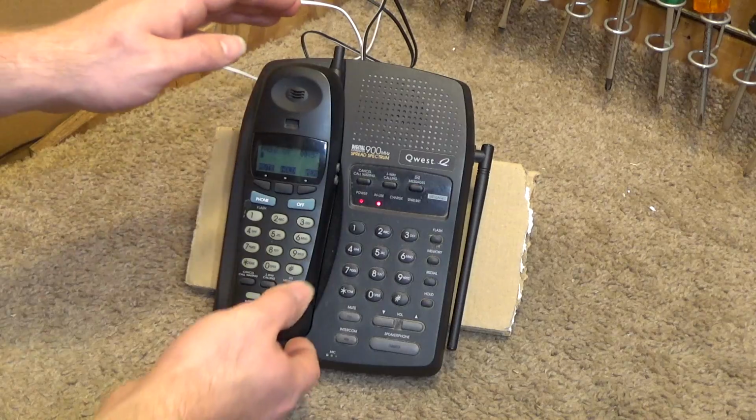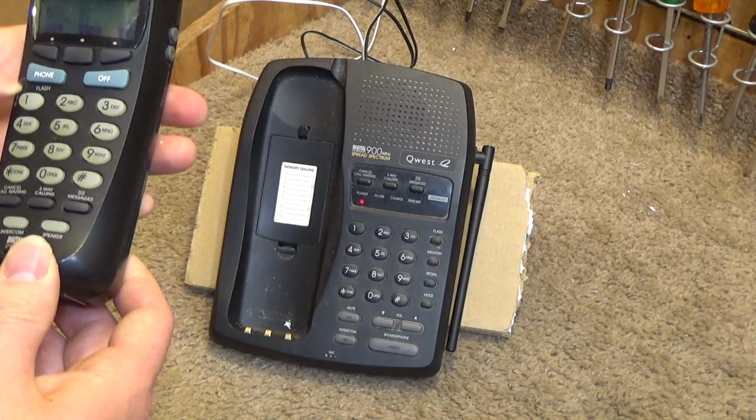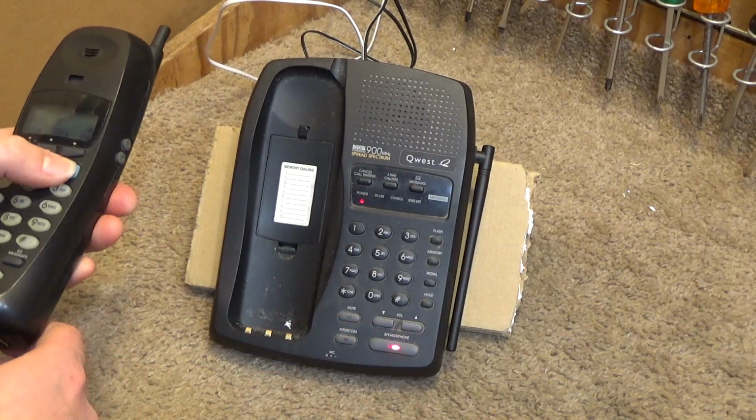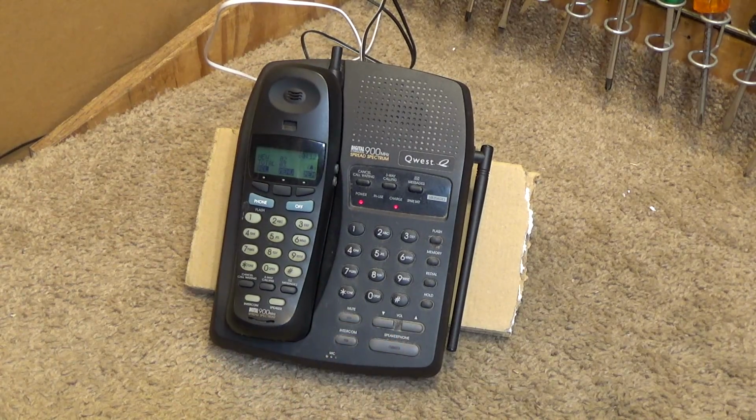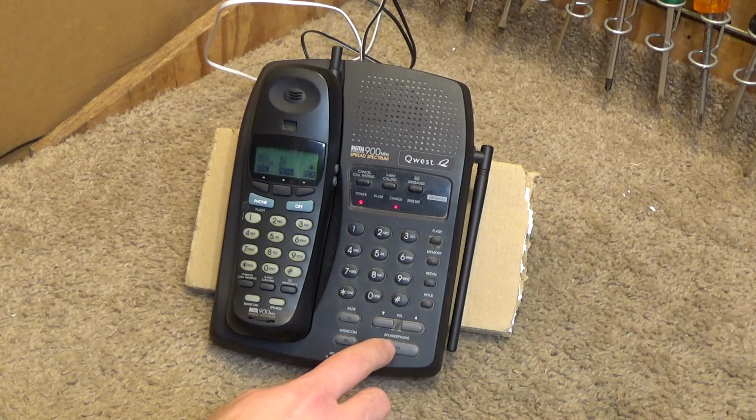Why'd that switch over to the handset? I don't know if I'm using it wrong or the phone is flaky. It could also be a combination of both.